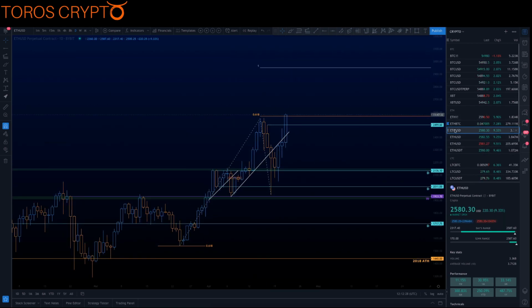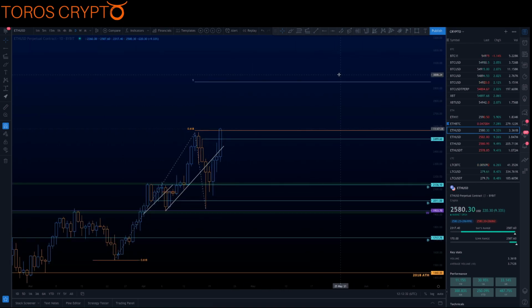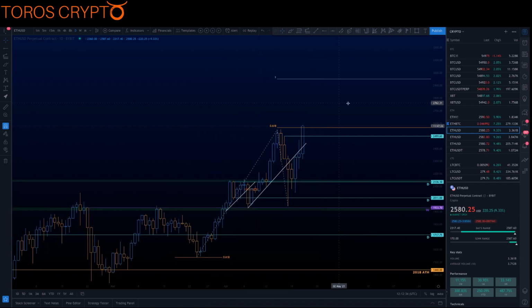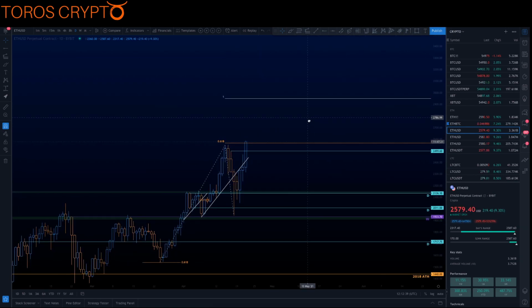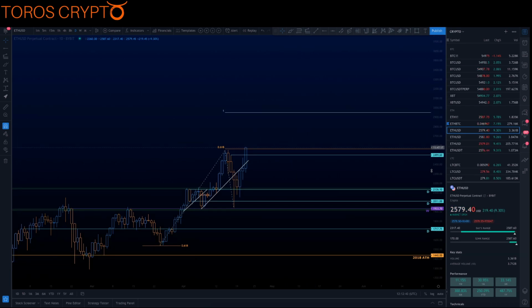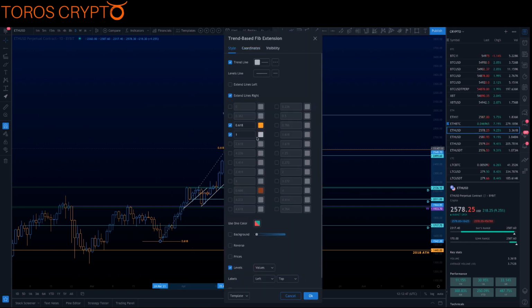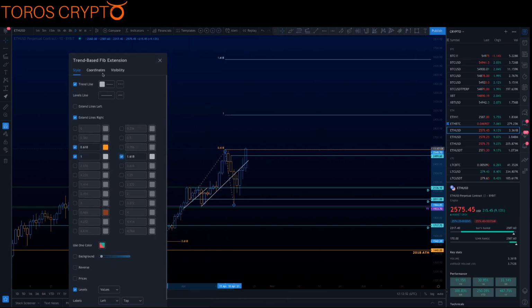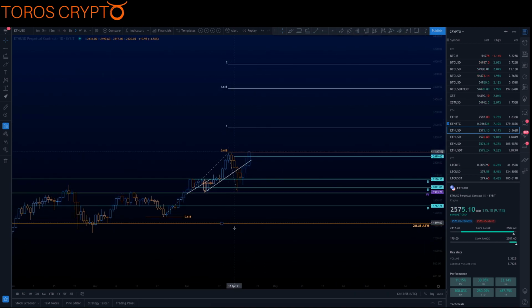Clearly, a lot of the US dollar value will depend on Bitcoin at that time as well. But yeah, I'd say $3,000 is going to be a pretty big psychological resistance, at least. Now, looking on from there, we would obviously have some other levels. We would have our 1.618, which comes in up here, and you can keep extending that higher, and you can get some more extensions from there.